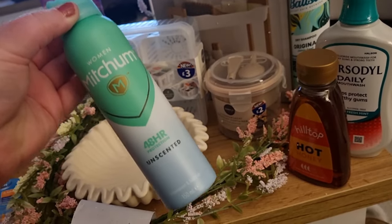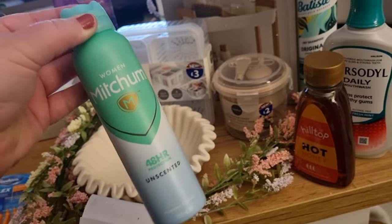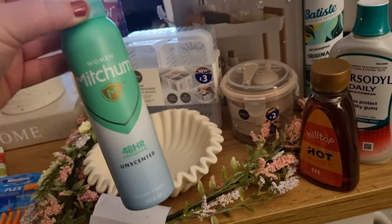And yeah, I don't mind this. It's unscented as well, so that is always really handy to have. I think this was like £3. It's quite expensive, the Mitchum brand.